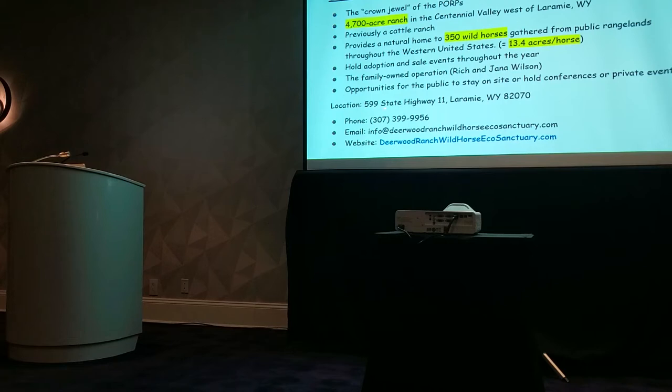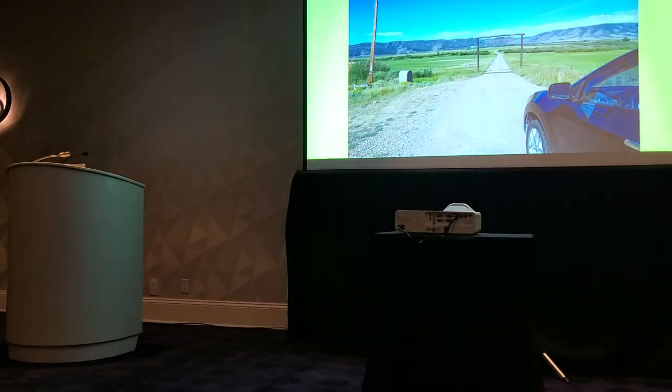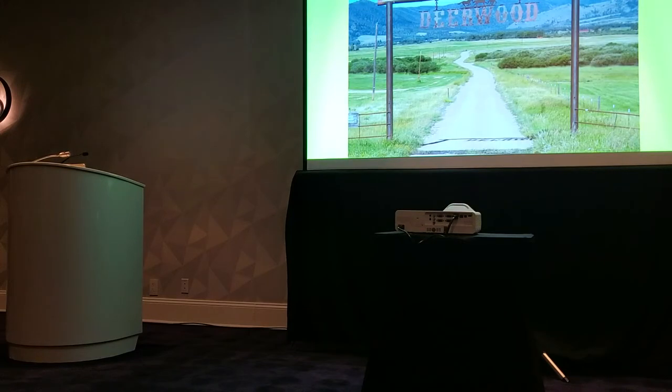There's opportunities for the public to even stay on site or hold conferences. They have a little place there. So they've made a nice little business out of this by not raising their cattle. And he told me it's a lot less work. We don't have to do anything with these guys except in the winter, maybe sometimes comes to us. And it's near Laramie. And this is the entrance to it. You get an idea of the scope of it.